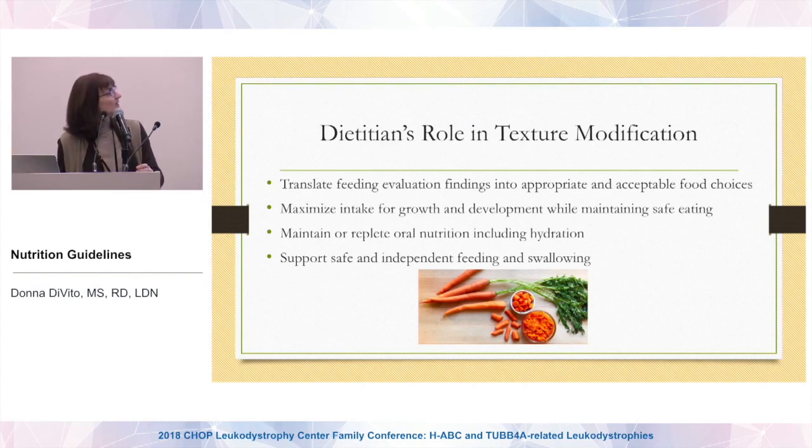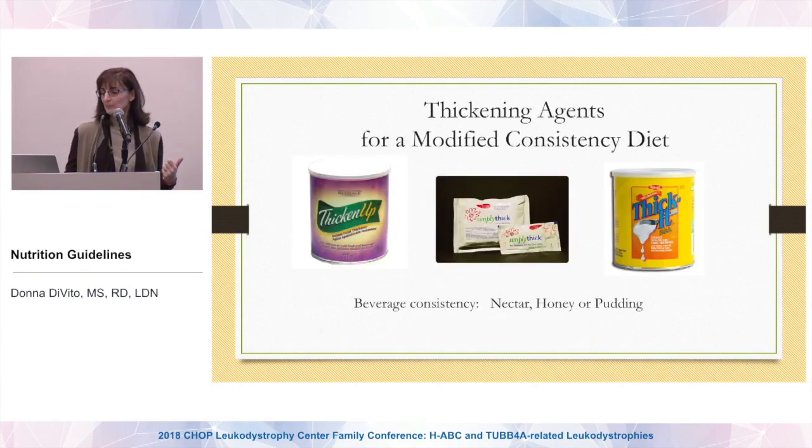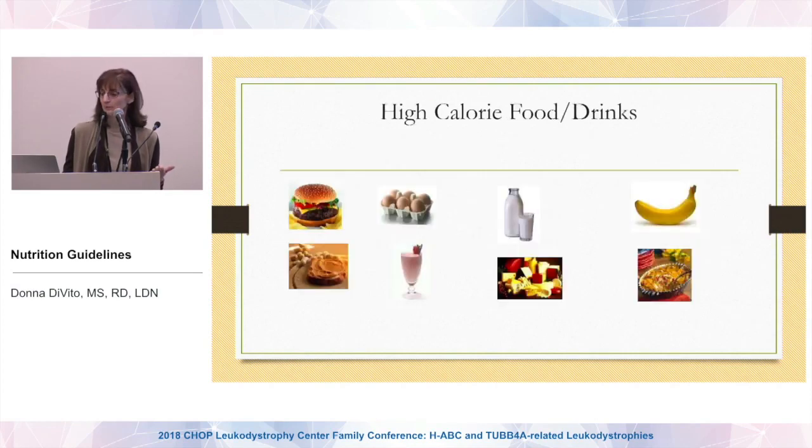Okay, so then we have texture. Same thing, we're looking for safe, independent eating, looking at what food choices you as a parent are offering your child. I subtly give you some suggestions in clinic if I know you're missing some foods or vitamin-containing food groups. Chrissy mentioned there's thickening agents for beverages and food. If your child is eating very small portions, just want you to be aware, are they the highest calorie foods that your child will accept?